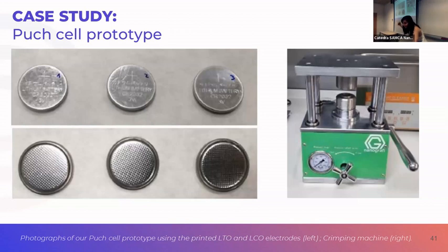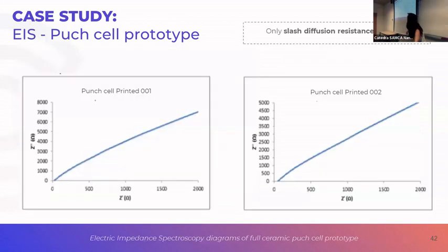And we studied the electrochemical properties too with impedance spectroscopy. In this Nyquist plot, we can only see the slope related to the diffusion resistance. We cannot see the R. So it gives us information about the stability.